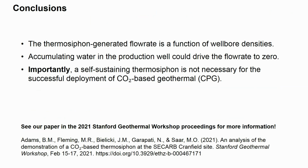So the thermosiphon generated mass flow rate is a function of just the wellbore density, the difference in the injection and production well densities. Accumulating water in the production well was what had the ability to stop the circulation rate. And importantly, the self-sustaining thermosiphon is not necessary for the successful deployment of a CO2-based geothermal system.